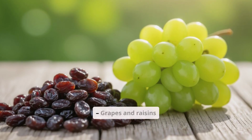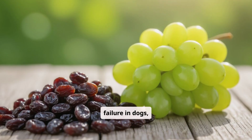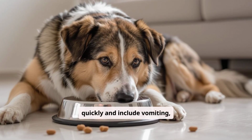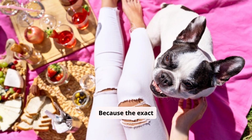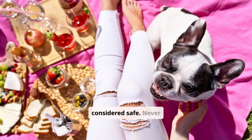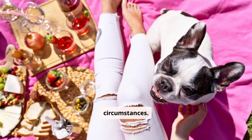Grapes and raisins. Grapes and raisins can trigger acute kidney failure in dogs, even in tiny amounts. Symptoms can appear quickly and include vomiting, lethargy, and decreased appetite. Because the exact toxic substance is unknown, no amount is considered safe. Never feed grapes or raisins to your pets under any circumstances.